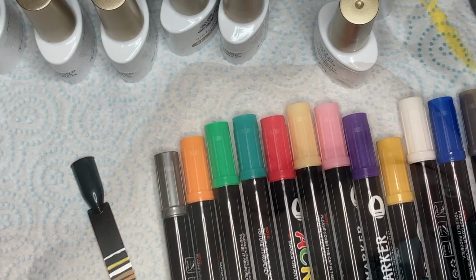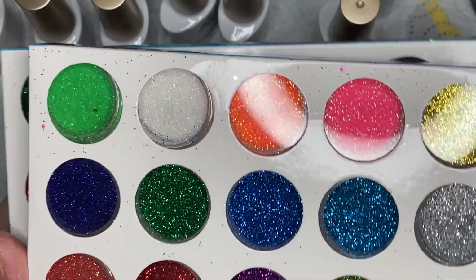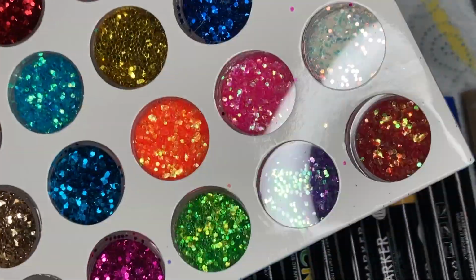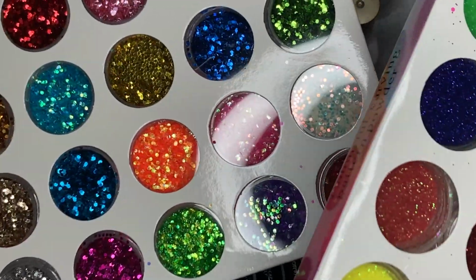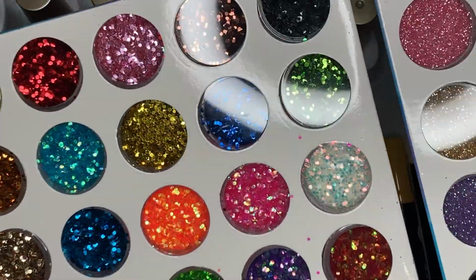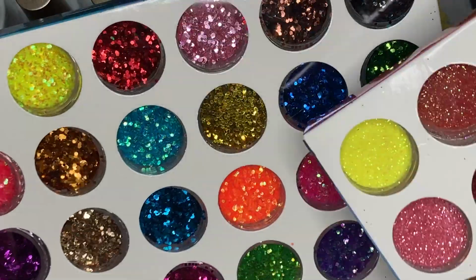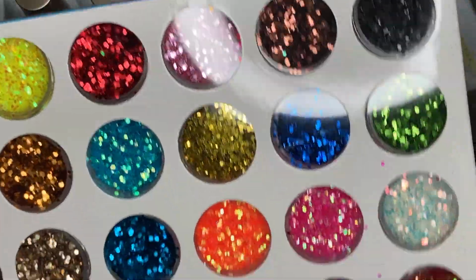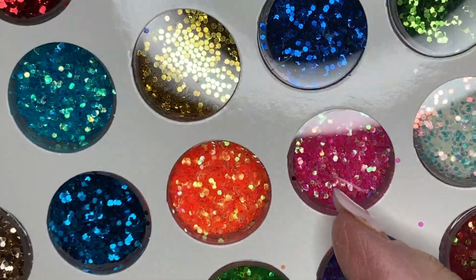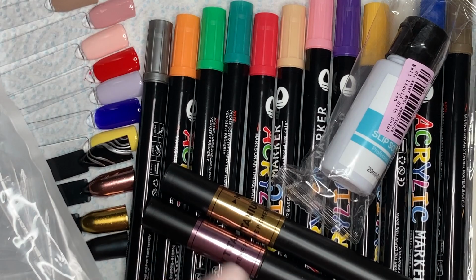That's fab. The glitters I've got, I think they were about £13, these. So, I mean, they're not massive pots, but how much do you need? So they work out about 30 pence a colour, roughly. Yeah, fab, love them. Look at that, that looks like a Mylar type colour. Oh, gorgeous.